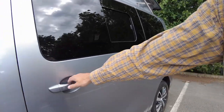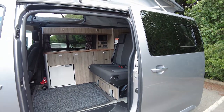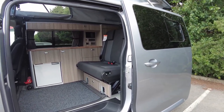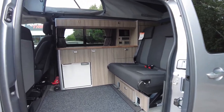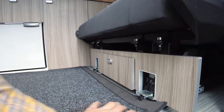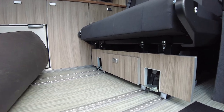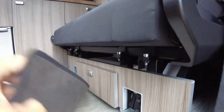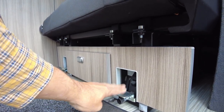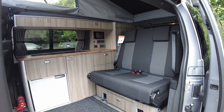Okay, so inside, we've got lovely contemporary pale wood interior trim. It's also got the optional fitted floor mats, and you'll see the tracked floor, so the seat can slide forward on these catches. You release these catches and then the seat can travel forward and back.